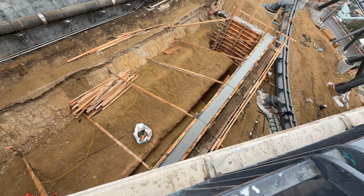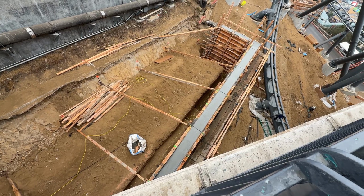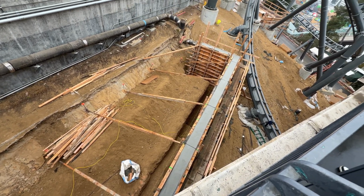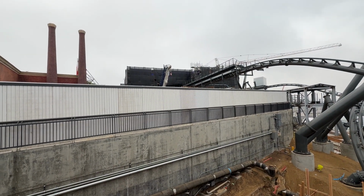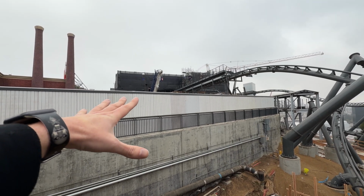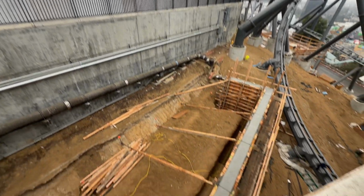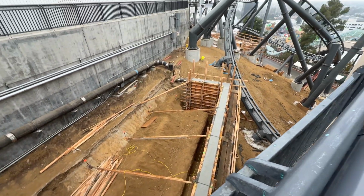Don't really know what this is though. I wonder if this is for maybe some more infrastructure for launch sections. This could be some electrical, or it could be some theming, or it could be part of the queue, because the queue is going to be all right here. This is probably all extended queue, because you know this thing is going to have an insane line. But I have a feeling we're going to find out very, very soon in the next few weeks.